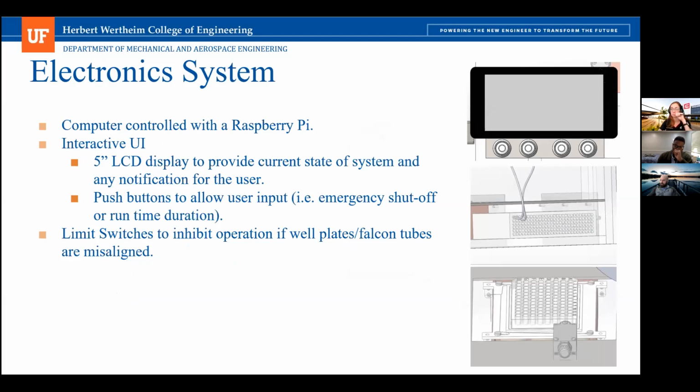This essentially encompasses the computer control of the device, and then the user interface, which features a graphical display and a series of buttons that allow for shutting off the device or changing the gas content or changing the temperature.